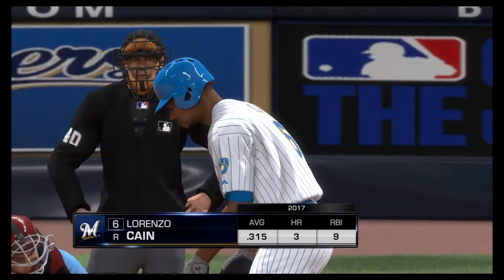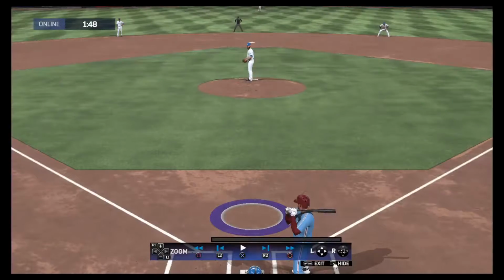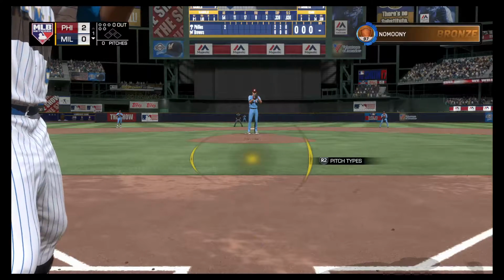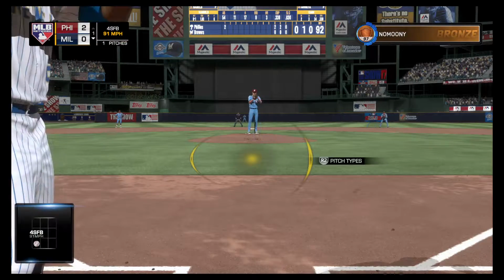Here now's the center fielder, Lorenzo Cain, to get us started. Leading off for the Brewers, center fielder, Lorenzo Cain. Takes a fastball on the inside corner.